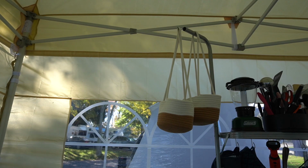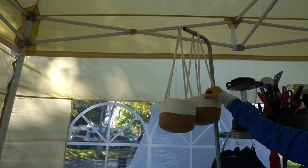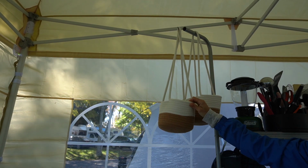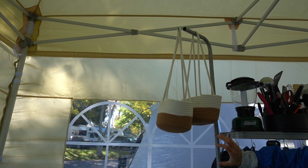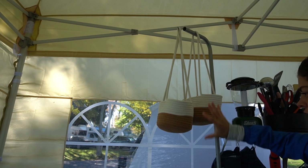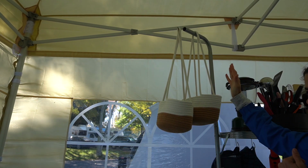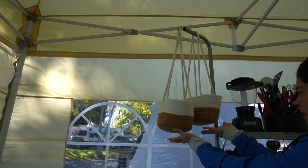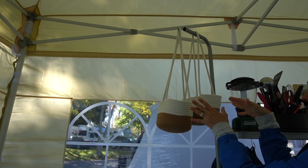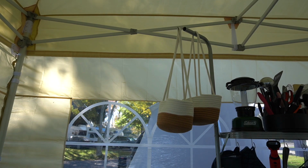Now, I do just want to talk about these hanging baskets. This is where I kept our fruit, but I will link the hanging basket that I want to get for next year down below. It's a three-tiered one. That way I don't have two baskets, I just have one, and it just looks more organized, and I'll be able to fit more fruit and vegetables and produce and stuff in it better. So these are cute, but not super functional the way I would like them to be. So that is something I would change.